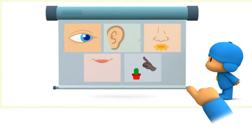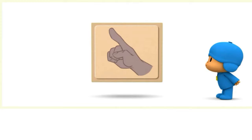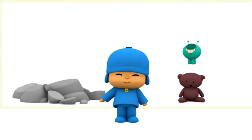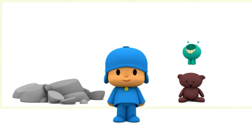Let's explore touch. What can you use to touch? Finger. Very good, Pocoyo. Point to one of your fingers. Here, finger. Hard. Doodle. Soft. Suave. Hard and soft are opposites.